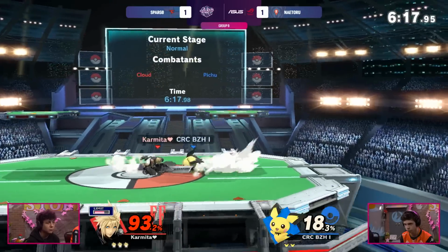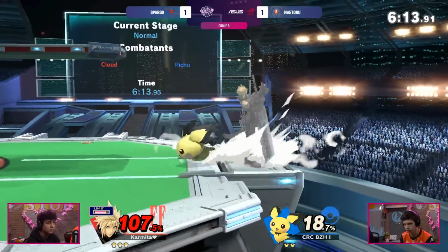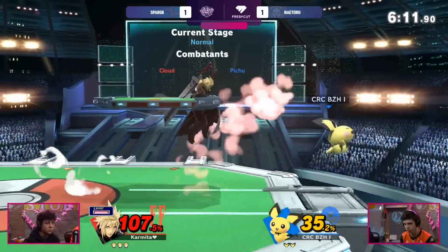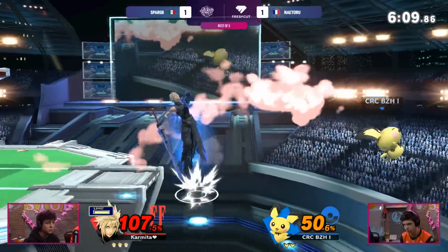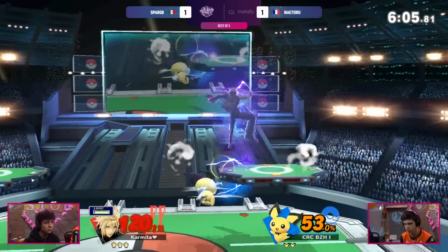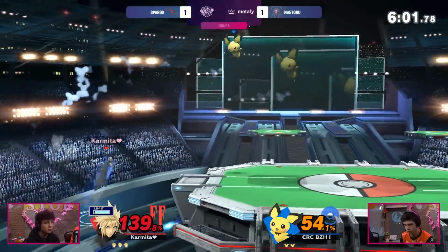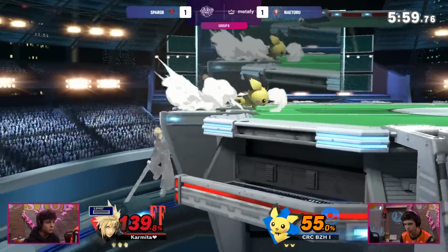Okay, trying to get that scoop, man. I mean, a lot of grabs, as Coney pointed out earlier, a lot of grabs are coming out from NaetorU, but every grab that he hits leads to a decent amount of damage, so it's understandable why he's going for so many of them. Oh, we're out the corner. Yeah, they're both grabbing, because they're both shielding a lot. Oh, forward throw. Okay, just get him out of here. Ooh, good air dodge. Perfect air dodge.